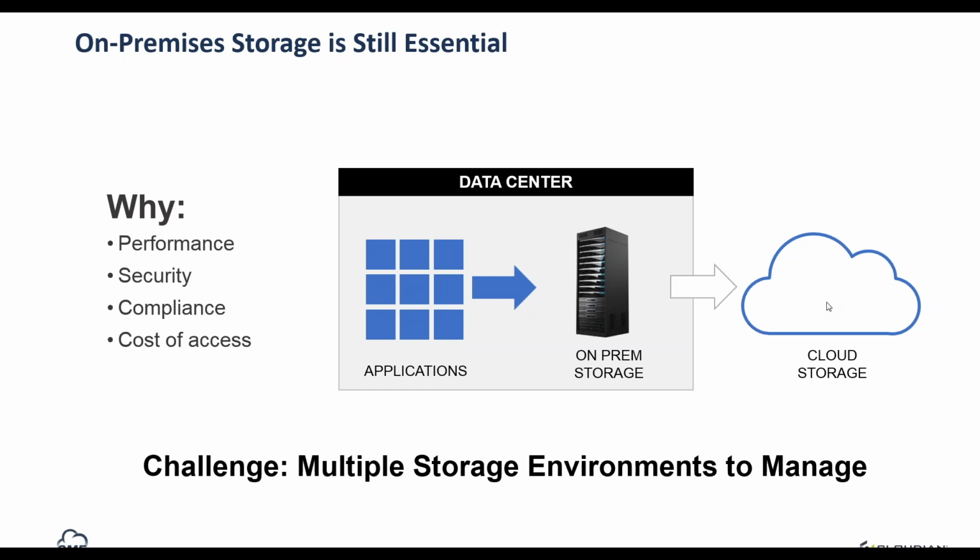Compliance, which is relevant to this particular conversation. Many compliance requirements state that you can't use cloud storage, or that you need to apply certain security procedures around your data. You need to be able to control where your data is located. So that is something else that really the only way you can control is by doing it yourself.